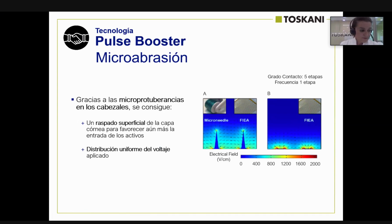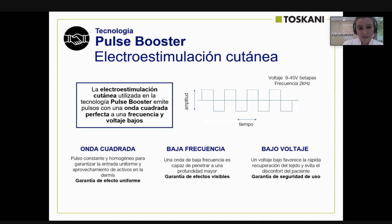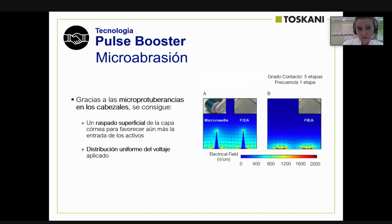So we use the part, as we saw before, of the cutaneous electrostimulation, and we're now going to talk about microabrasion. Thanks to the micro protuberances on the heads, which we'll now have a look at in the next slide, we have a superficial scraping of the horny layer to promote the penetration of ingredients.